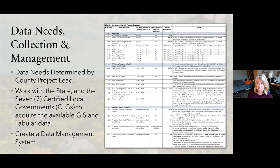So now that we've determined the data needs, we need to go get the data. So now we need to work with the state and the seven certified local governments to acquire the available GIS and tabular data. Next, we need to create a data management system. For us, this data management system is an ArcGIS platform file geodatabase, which we can then use to build the web viewer with.